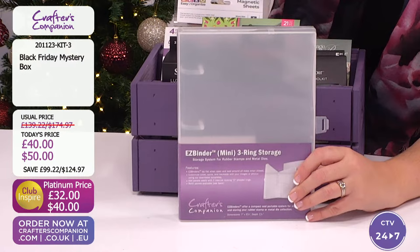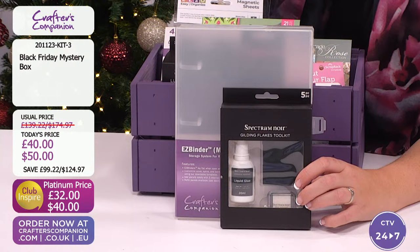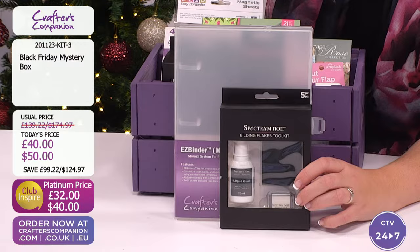You've then got, I love these, using this all the time, that liquid glue, the one that goes on blue, like a fluorescent blue, and then when it's ready to take your gilding flakes or your glitter or whatever it is, goes to clear.